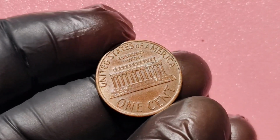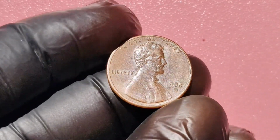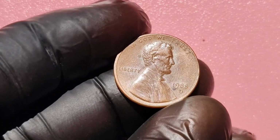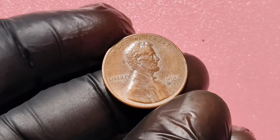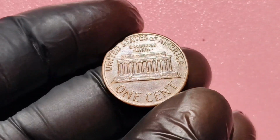First and foremost, pay attention to the overall condition of the coin. Is it shiny and free of scratches, or does it show signs of wear and tear? Coins in mint state condition are highly sought after by collectors and can command top dollar.